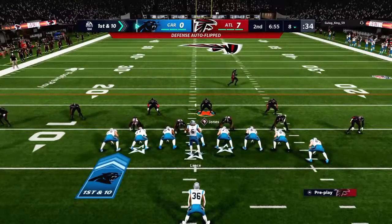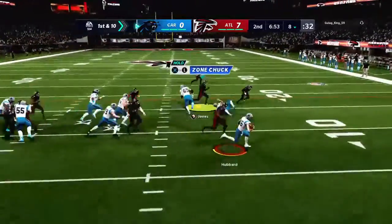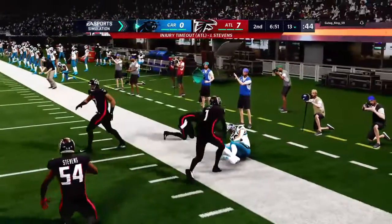Well, we got to give him one, don't we? I mean, with the year he's having, it's a lot easier for he and his teammates to accept that throw, because for the most part, what they've seen has been pretty sensational.